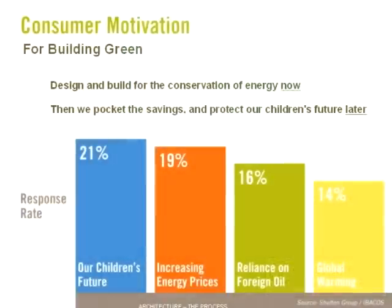Some years ago, USGBC took a survey, and they asked clients, and asked their architects to ask clients, what motivates them to go with a green building? Our children's future, 21%. Increasing energy prices, 19%. Reliance on foreign oil, 16%. Global warming, 14%. So when you look at this, we have the two biggest factors are possibly saving some money and possibly saving our children's future.